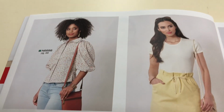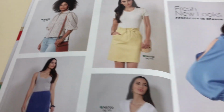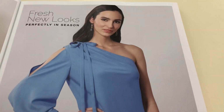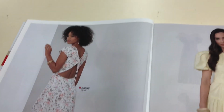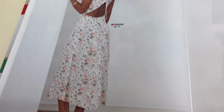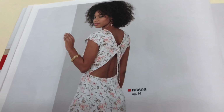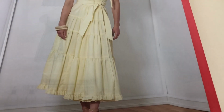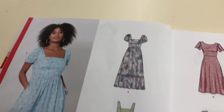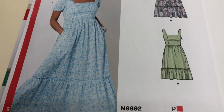So these new patterns are really cute. I'm not a fan of the great big sleeves, but they definitely have their audience. This is different. Ooh. All right. Oh, there's the back. Now, a lot of the new summer dresses are backless or have some kind of trendy thing going on in the back. I'm not a huge fan of that, simply because it makes it difficult to wear foundations. And I, for one, need foundations.